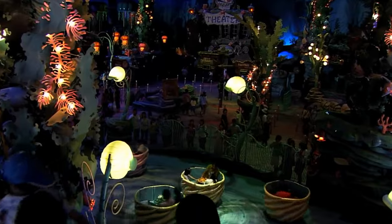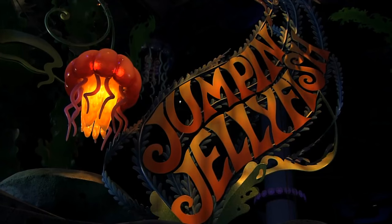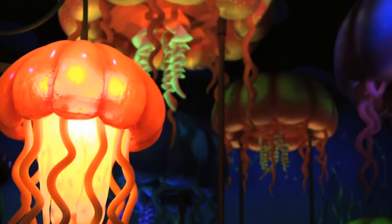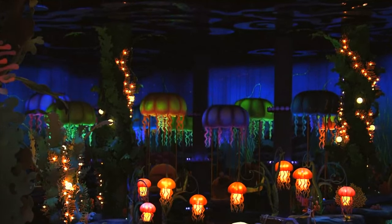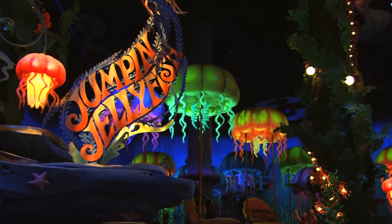Another attraction that is fun for the younger guests is Jumpin' Jellyfish, a small parachute drop ride which allows the guests to board colorful jellyfish as you slowly descend back to the bottom of the sea.